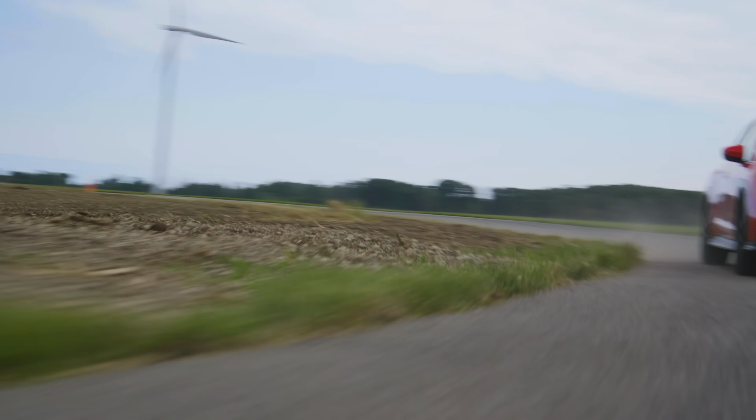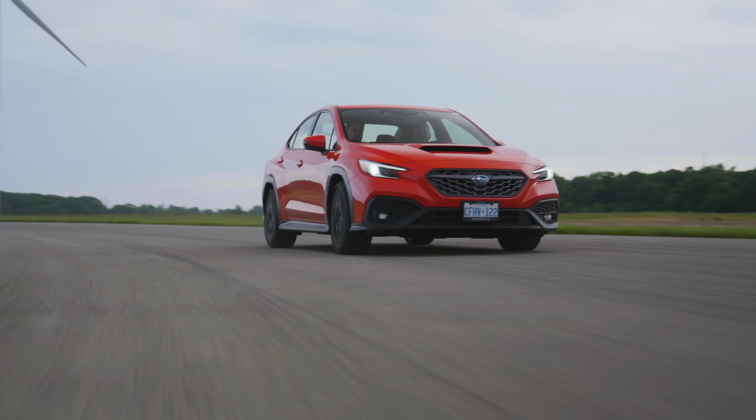And this is the WRX TR. RS in Canada. It's the RS in Canada. It's the same car. Same thing. Yes.